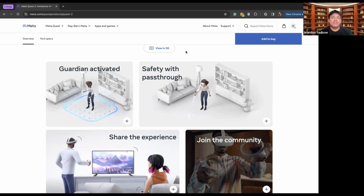Safety with pass-through essentially means that you have the ability to see everything around you as well as the app in front of you. So essentially, it's like if I were to look at this computer screen now, like I am, but it was in front of me, and I'd be able to see everything on my desk behind it. I'd be able to see the photo. I'd be able to see my phone, my computer. I'd be able to see everything.